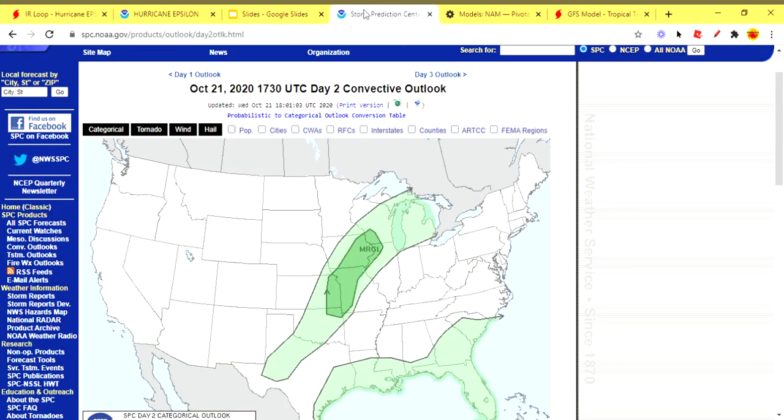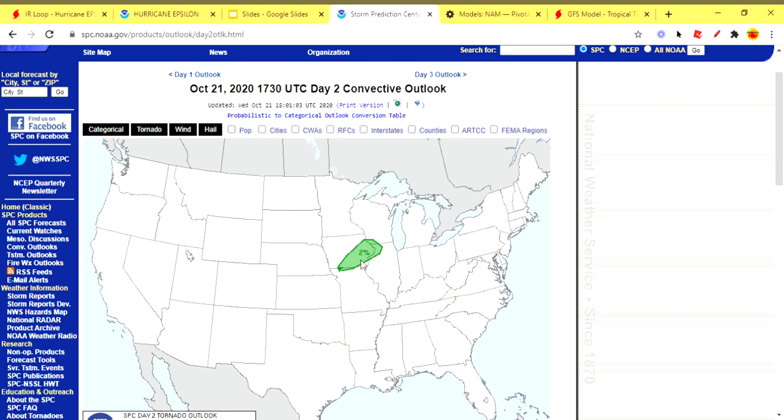First, let's look at the SPC. This is their day 2 outlook for tomorrow. They have a marginal risk for eastern Iowa, northwestern Illinois, southwestern Wisconsin, eastern Kansas, northeastern Oklahoma, and northwestern Arkansas. And so that's where it is. We have a 2% tornado in Iowa, Illinois, Wisconsin, and northern Missouri.